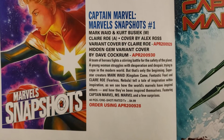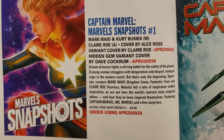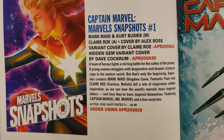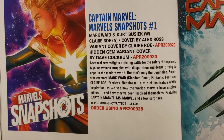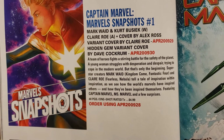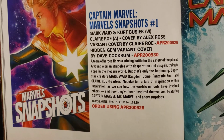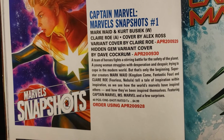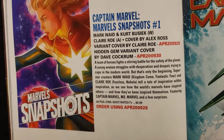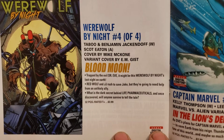That is cool. A team of heroes fights a stirring battle for the safety of the planet. A young woman struggles with desperation and despair, trying to cope in the modern world. But that's only the beginning. Superstars Mark Waid and Claire Roe tell a tale of inspiration within inspiration, as we see how the world's marvels have inspired others, and how they've been inspired themselves, featuring Captain Marvel, Ms. Marvel, and a few surprises. One shot.